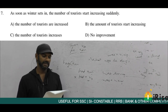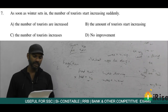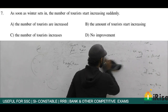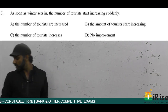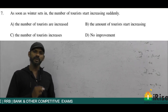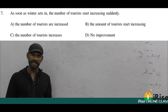Come on, next one. As soon as winter sets in, the number of tourists start increasing suddenly. This question is based on an exception that comes in the topic subject verb agreement, which is also known as concord. Some usages have some exceptions. Every topic has a set of exceptions. We need to learn the rules and the exceptions by heart.